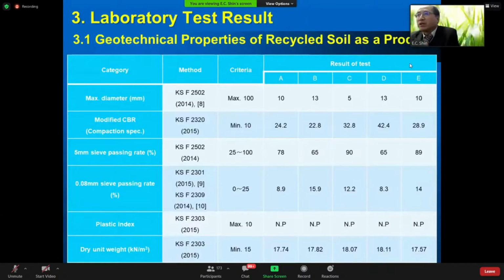And we collected recycled soil from the construction waste production company, and we have 1, 2, 3, 4, 5 specimens, and these are the criteria for recycling. Particularly we are interested in this part and here this part, the percentage passing 0.075 millimeter, and the CBR, I think, are pretty good here, much better than the criteria of 10.